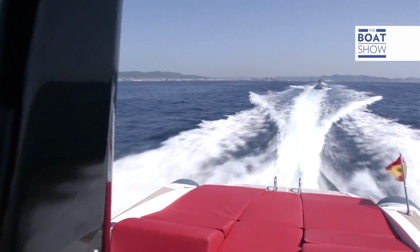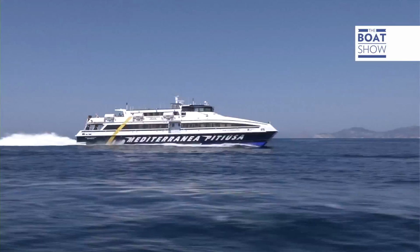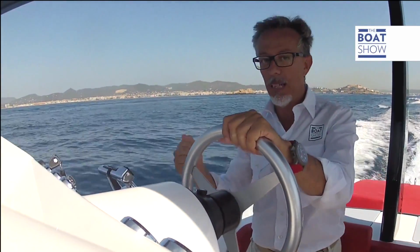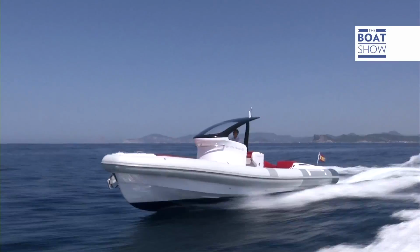This is a really busy stretch of water. Lots of tourists, boats and ships which are taking people to visit the Balearic Islands. But getting to do it with your own boat is really something else.